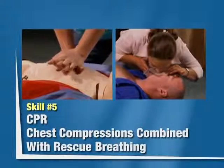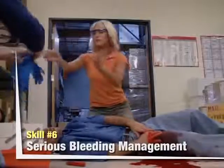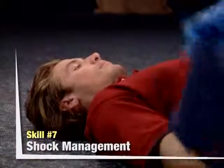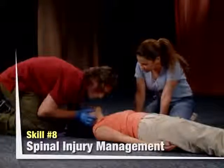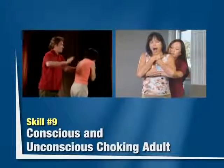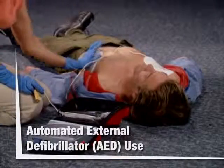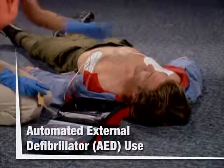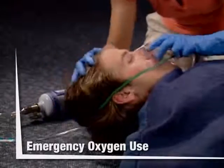Skill 5. CPR chest compressions combined with rescue breathing. Skill 6. Serious bleeding management. Skill 7. Shock management. Skill 8. Spinal injury management. And Skill 9. Conscious and unconscious choking adult. You may also learn other optional primary care skills, such as automated external defibrillator use and emergency oxygen use.